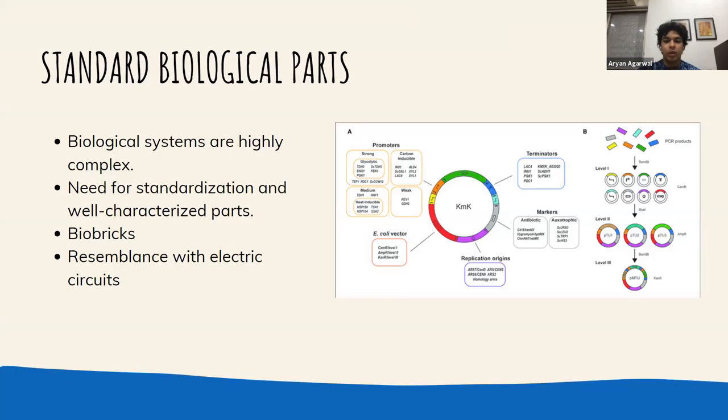Yeah, I just have one question, but I'm wondering if you're taking it right now. Yeah, I can take it right now as well. Yeah, I was just wondering what exactly a biobrick is. So a biobrick is basically a DNA sequence. You can see this diagram right in front of you. So the promoter, the terminators, those are biobricks. They are DNA sequences that perform specific functions.